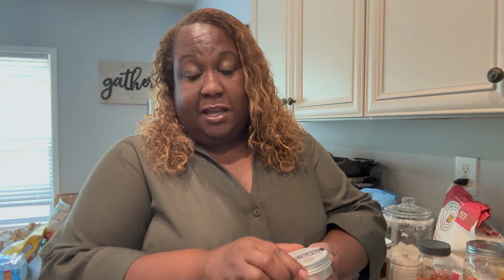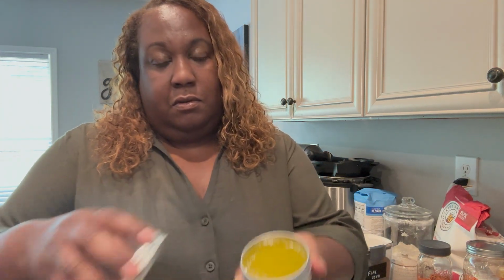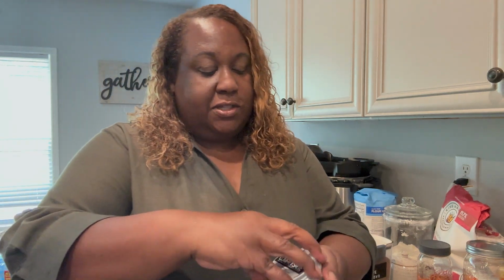So that's the first thing that I put on. And this is what the comfrey salve looks like here. It's just a traditional salve made with comfrey, shea butter, organic beeswax, and lavender essential oil. So I put that on there and immediately the burning stopped. So let me show you the next thing that I did, and that's actually what I'm going to show you in this video today.